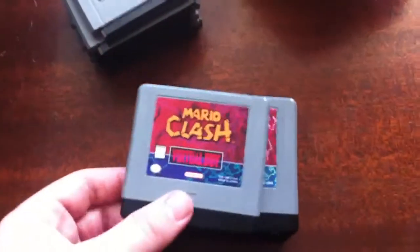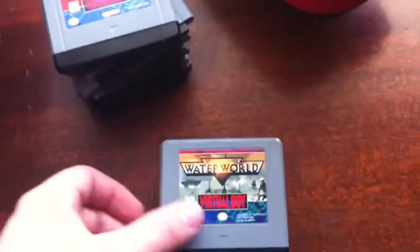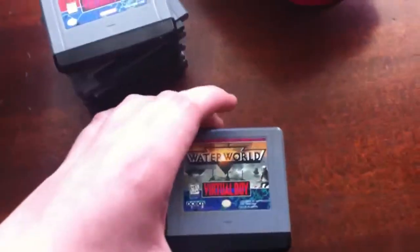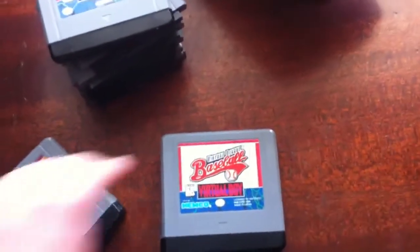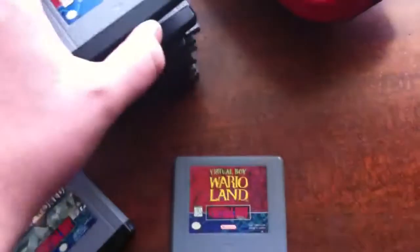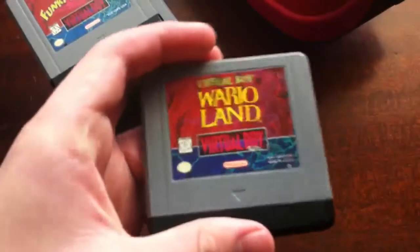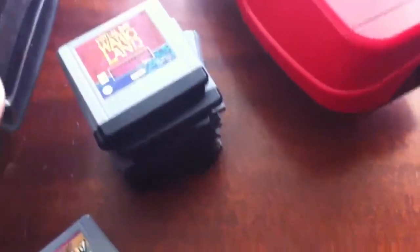Of course, Mario Tennis. And this is my kind of like harder to find collection. Mario Clash, pretty good game. 3D Tetris, pretty good. Okay, my two most expensive games are right here. I'll save that for last. Virtual League Baseball, Nestor's Funky Bowling, and the best game on the Virtual Boy, in my opinion, is Wario Land. Really good game. I recommend picking one up if you have a Virtual Boy.